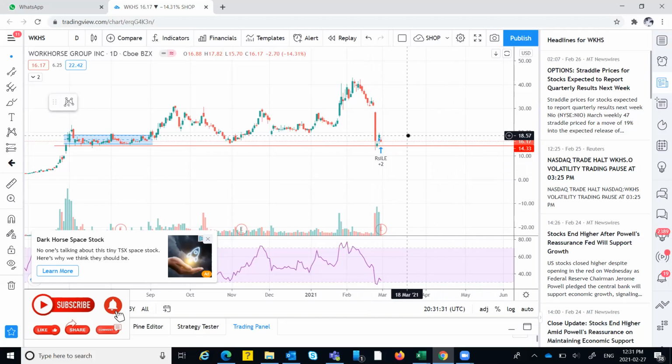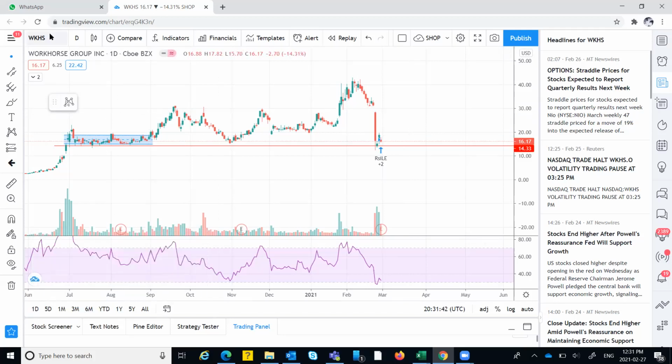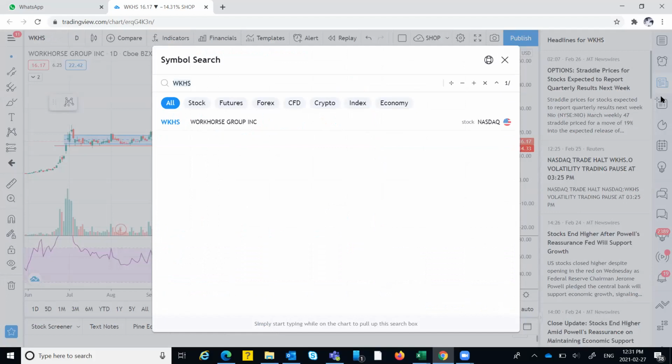And then again, it's going to be your own strategy to invest a certain percentage of your budgeted quantity for Workhorse. I hope that clears it. We're good to move on. So next, guys, ATD.B.